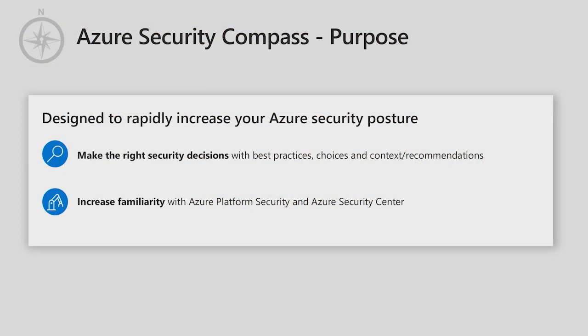Yeah. Ultimately, the Azure Security Compass is designed to very quickly increase your security posture. And we tried to get the most prescriptive, the most clear, remove all the "it depends" that we could out of the guidance, and make it as clear as possible that this is the right way to do it from a security perspective. Maybe there's one way, maybe there's a couple ways, and there's a couple choices. And we cover that in a few slides here. We wanted to make it as clear as possible to help people quickly get to the cloud, and of course, get familiar with the Azure platform and Azure Security Center, which is an amazing free tool.